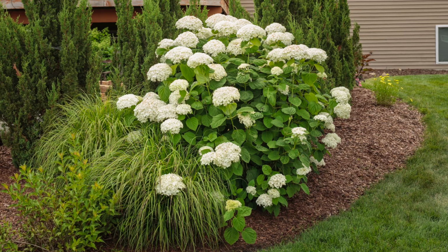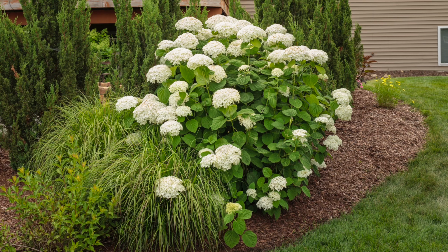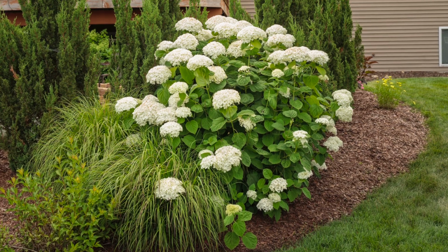There's no petal mess on the ground. There's no deadheading to get them to continue to bloom. They just look good the whole season, and that's why I love to have them so much in my garden.